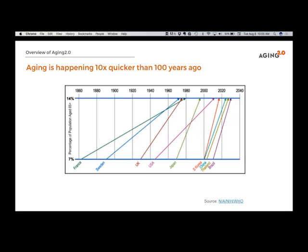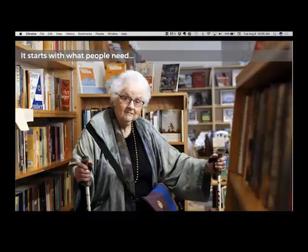The solution that we at Aging 2.0 are taking is that technology and startups are a very good way to catch up with the speed of innovation that is necessary as we're seeing this fundamental shift. So just taking a step back, why does all this matter? A quick story as to how this is relevant and what this means for individuals. I wanted to introduce June Fisher.